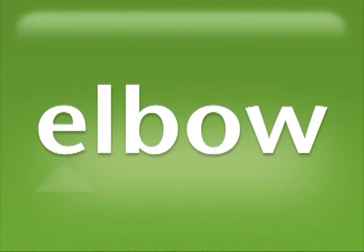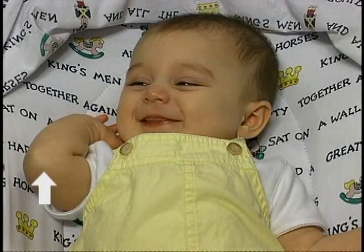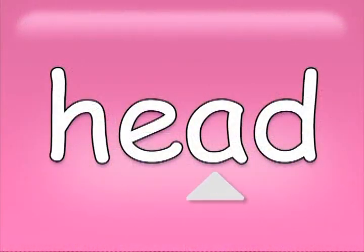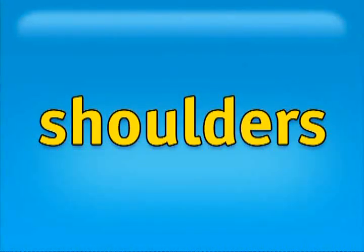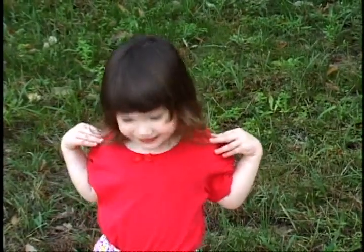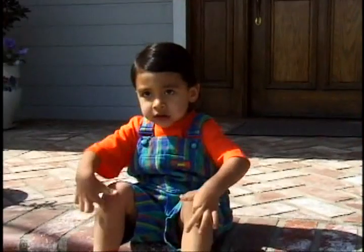Elbow. The arrow is pointing to the baby's elbow. Can you point to your elbow? Head. John is holding his head. Hold your head. Shoulders. Keelan is touching her shoulders. Touch your shoulders. Knees. Touch your knees.